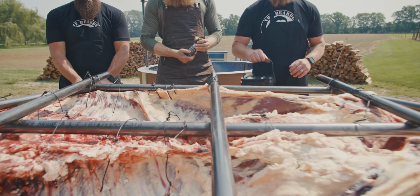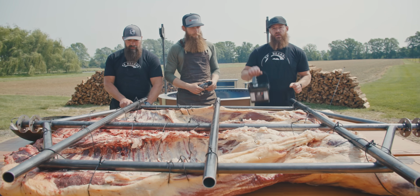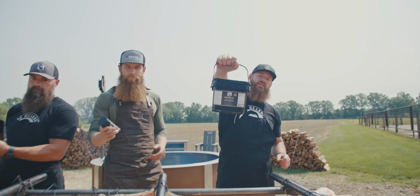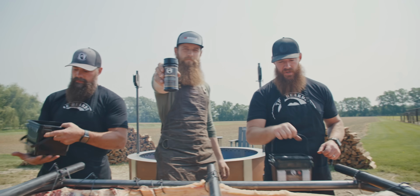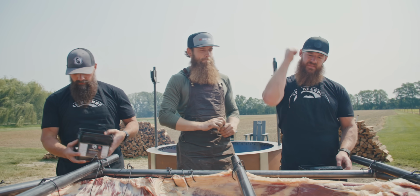Shot of this, Spencer. We got this thing all trussed up, wired up. Only thing left to do is blast it with Bearded Butcher Blend Original. So we're just gonna coat the entire outside of it, get it on the spit.